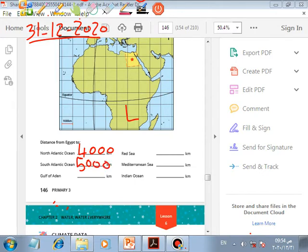Gulf of Aqaba or Gulf of Aden, sorry, Gulf of Aden, 2250 kilometers. So Egypt is exactly how far from the Gulf of Aden? How many kilometers? Okay. The Indian Ocean, 3500.